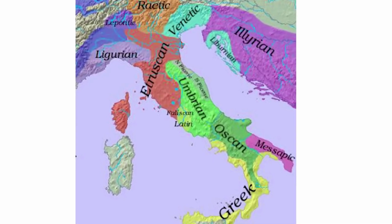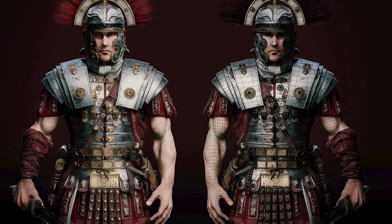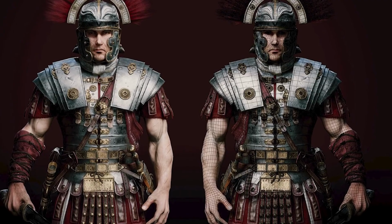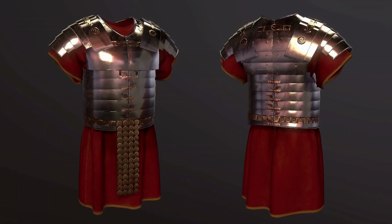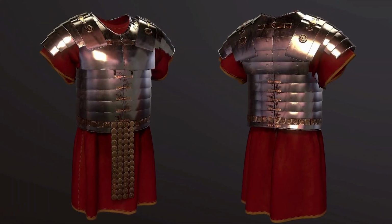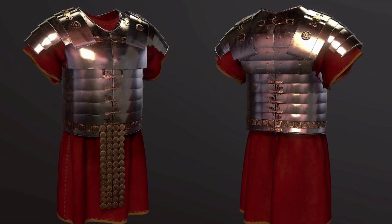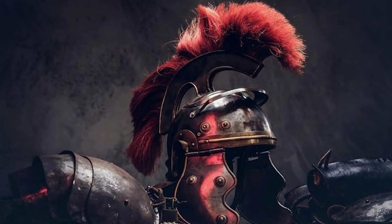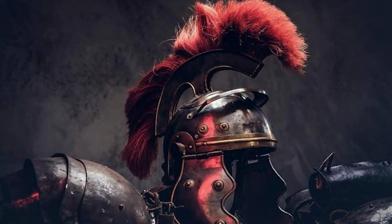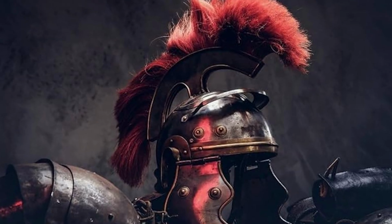Ordinary soldiers rarely wore crests, but centurions, Roman officers, always did. And like their Greek predecessors, they wore theirs sideways, marking them as leaders. Centurions were also identified by shin guards and their signature crimson cloaks, bright enough to be seen even in the chaos of battle. But cloaks could be torn off, stained with blood, or covered by enemy bodies. The crest, however, always stood tall above the fray.